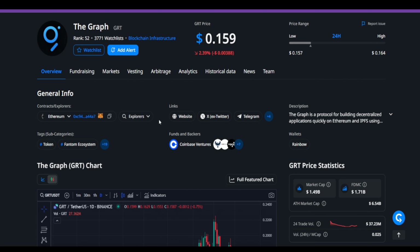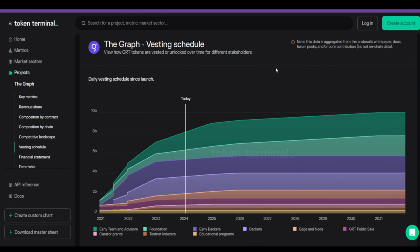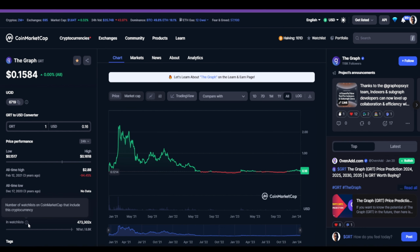So currently one GRT token is valued at around 16 cents, and at the current moment it has over $1.5 billion in market capitalization. I want to emphasize immediately that this is a very substantial sum. Moreover, we have more than 80% out of 10 billion tokens in circulation already, and after 2030 an inflationary model will be launched where these tokens will be added to the market. And if you pay attention to the popularity of this token, almost 500,000 people have added this project to their favorites and follow it. So this shows the token is recognized and followed a lot.